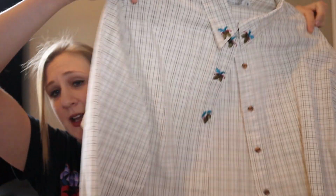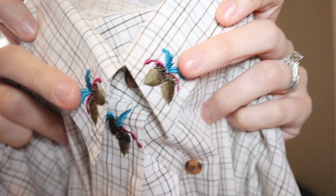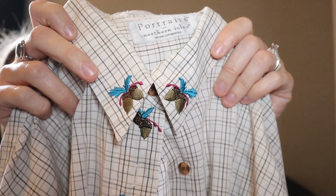Okay, next is a vintage piece that I could not help myself. It's a women's plaid button-up shirt. Again, definitely a vintage piece. It was made in Hong Kong, all that good stuff. Just a simple cotton piece. But it has this little embroidered detail, teal and pink acorns just at the top of the neck there. I thought it was so cute. I could really see somebody styling that really nicely around fall time. So on that fact alone, I couldn't leave it behind.